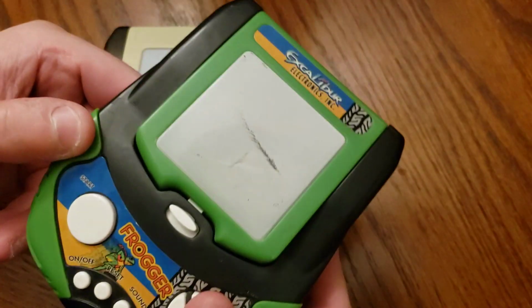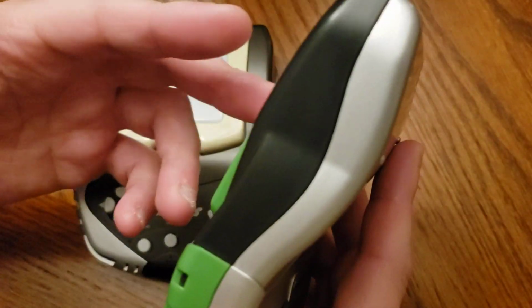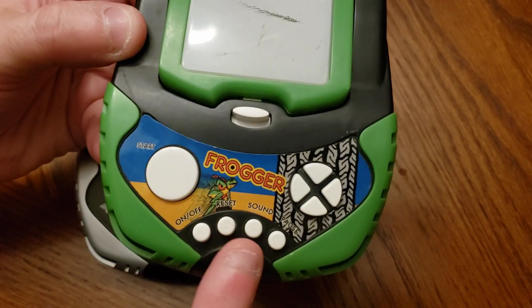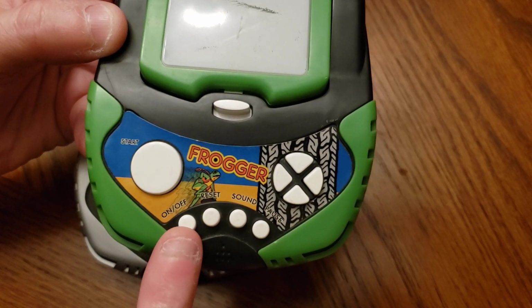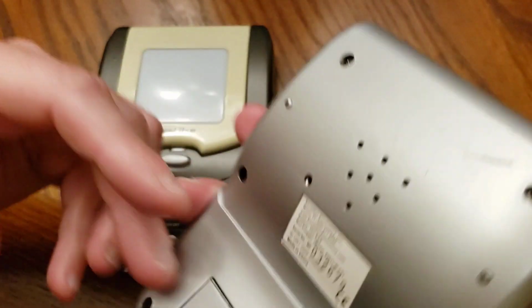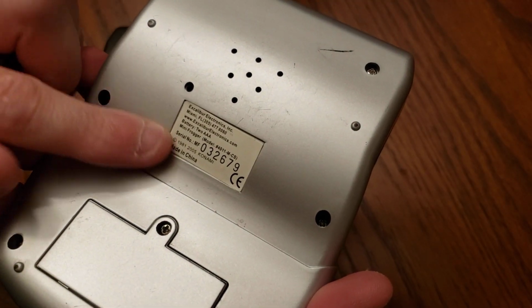Now, they look like basic little handheld cheapies, but the tech is kind of interesting. On the front, you have some buttons here. They each have different little things. Like this turns the sound on and off. This is the pause button. You have an on and off button, reset, and you got some movement keys and a start button. And on the back, you have a speaker here. And as I said, it was around 2005.